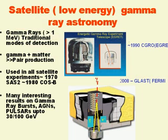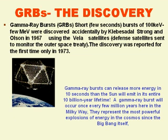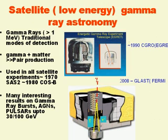Now this is the earlier satellite called CGRO, or Compton Gamma Ray Observatory, and the method is the same. It's just that with the technology, one can make better and better instruments. Now, one of the most important things which came out of the Compton Gamma Ray Observatory was what we call gamma ray bursts.